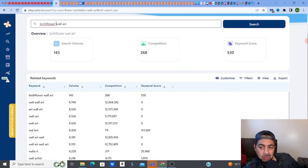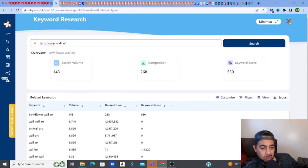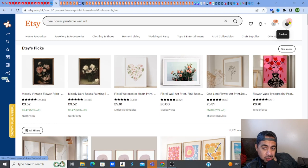So keyword research is key. And all the bestsellers do this, and it's necessary. Like I said, guys, it's a science, right? So that's one thing, doing your keyword research, making sure that you're niching down. Making sure that you're actually creating something that people are searching for and actually would like to buy.